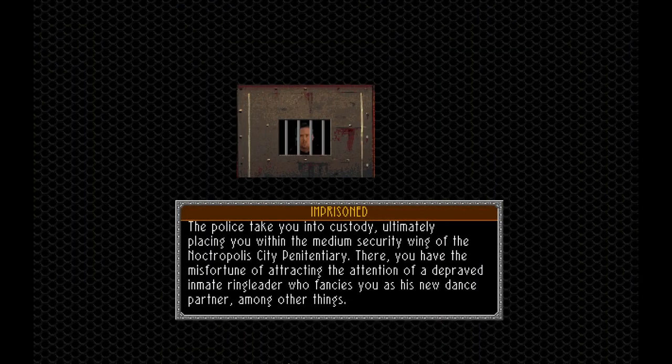Look, I'm Darkshire! Oh no, imprisoned! The police take you into custody, ultimately placing you within the medium security wing of the Noctropolis City Penitentiary. There, you have the misfortune of attracting the attention of a depraved inmate ringleader who fancies you as his new dance partner, among other things.